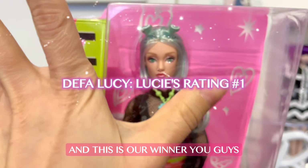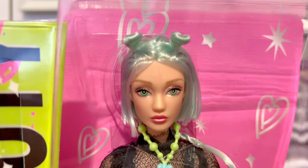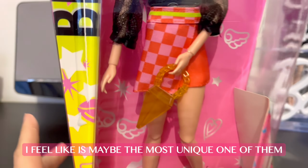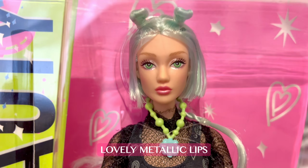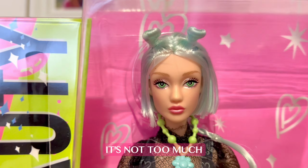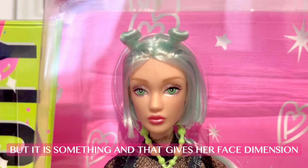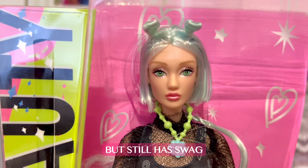And this is our winner, you guys. Could you have guessed it? Okay, so why? Well, that's because this girl, I feel like, is maybe the most unique one of them. Her face is perfection, lovely metallic lips, amazing green eyes. Love the light metallic shimmer around the eyes as well. It's not too much, but it is something, and that gives her face dimension. Great eyebrows, just natural looking, but still has swag.